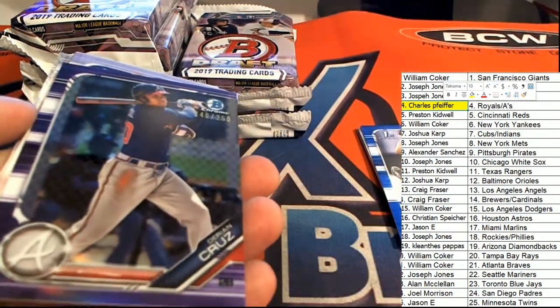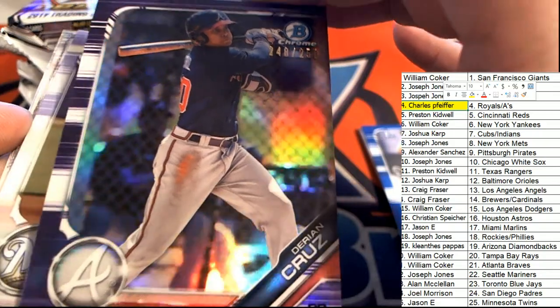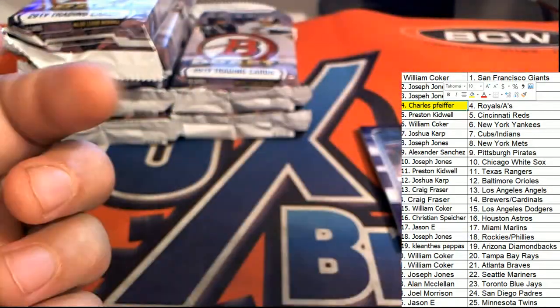Oh, here we go. Here's a little something, something. It is a Cruz, numbered to 250 for the Atlanta Braves owner. Nice parallel. Looks like we're getting a little color out of this thing.